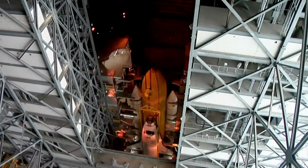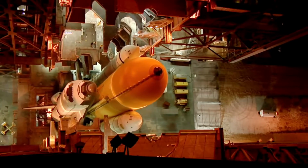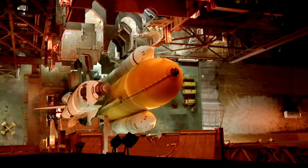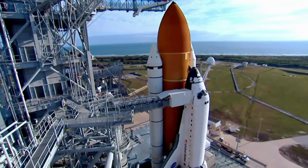But NASA designed the shuttle to reduce the cost of space exploration. So the shuttle is reusable. An ingenious jack of all trades. Part plane, part rocket.